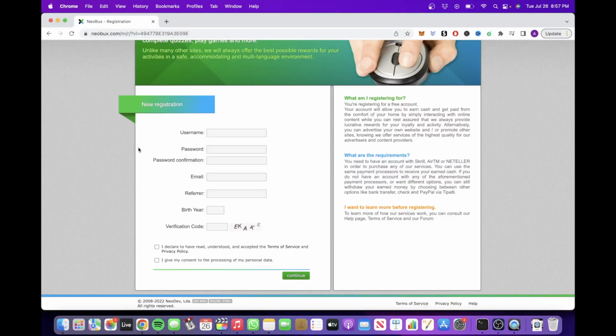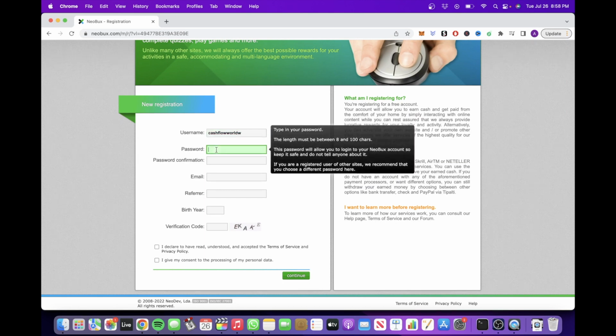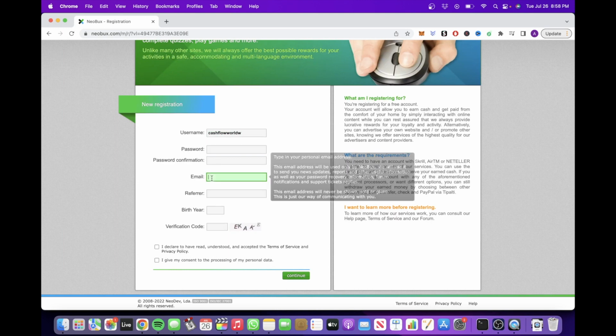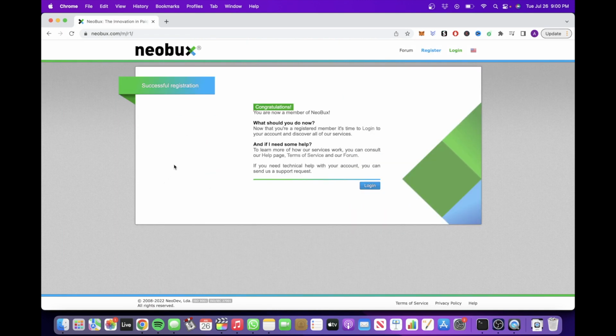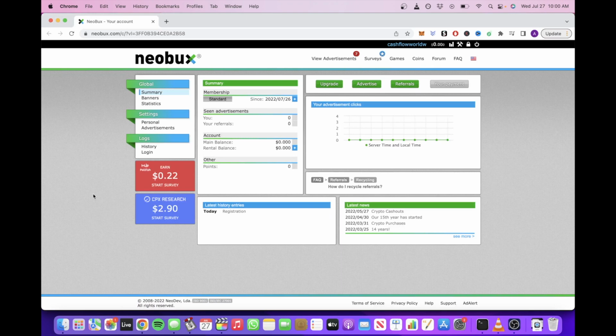So you'll create a username first, and this can be anything you want. It doesn't really matter. Then, you want to create your password, confirm your password, and put your email as well as the rest of the information. After you fill this all out, then you'll click on Continue. Go back up here to click on Login, and then you will log into your new account. So after you create your account and are logged in, you are now ready to make some money.